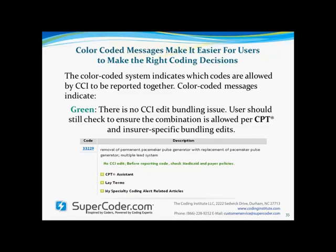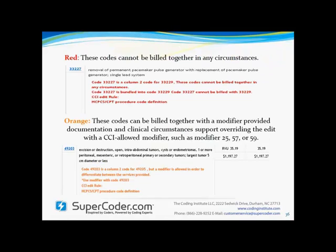So there's a color-coded section. Green means no CCI bundling issues exist. Red means do not bundle these things together under any circumstances. This means that you've got a modifier indicator of 0, and there's no modifier you can use to unbundle these. And orange means they can be bundled together if the documentation and the clinical circumstances support you overriding it with a modifier.